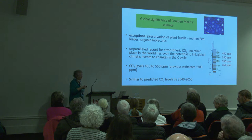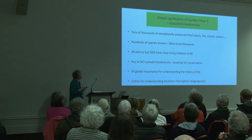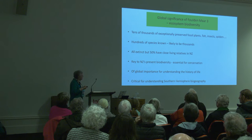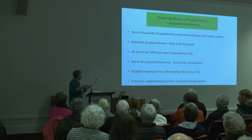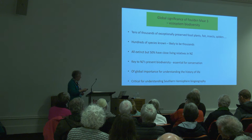So, anyway, global significance of Foulden. The ecosystem, I've already talked to you about it. We've found tens of thousands of fossils with this amazing preservation. There's hundreds of species. There's probably thousands there. We're only scratching at the top of it. They're all extinct species, but about half of them have got close living relatives here, and for the rest we have to go elsewhere to find them. They're really interesting to tell us about things that are important for conservation and so on, and for understanding the history of life in the Southern Hemisphere and New Zealand.